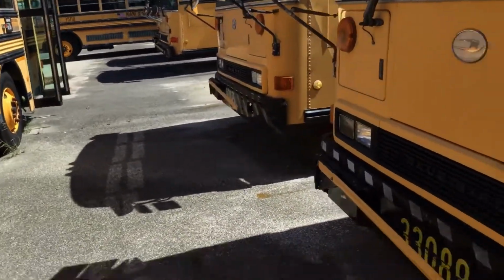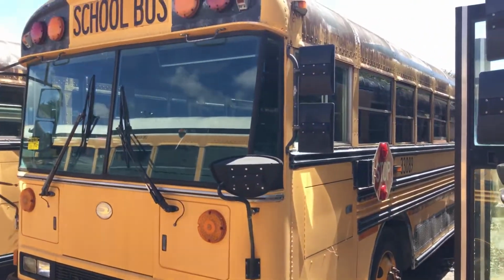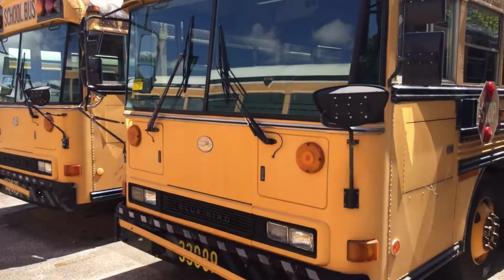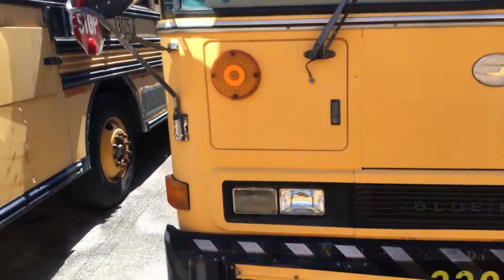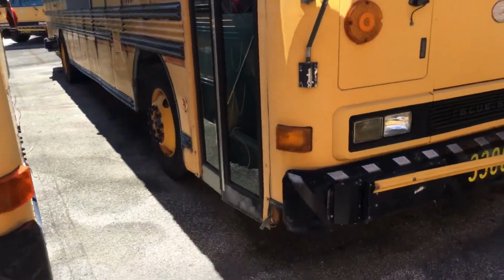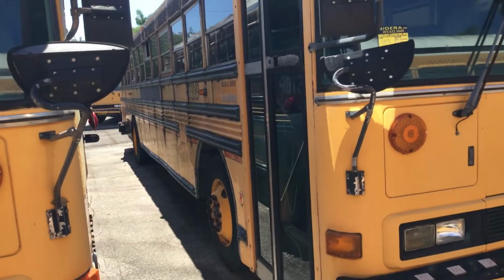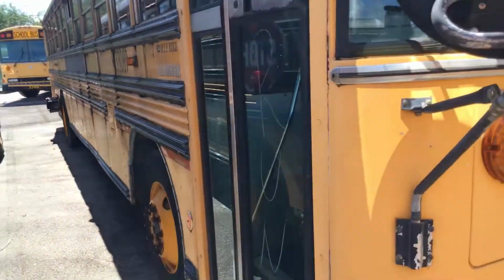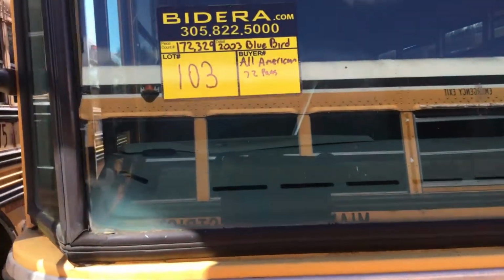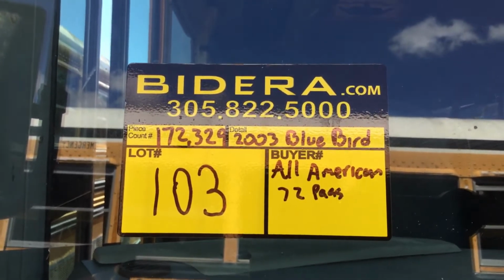Alright, what else can I say? This one needs to be towed out of here. No mechanical work will be allowed on site. It says on the windshield here that it ran in. So I don't know. I don't know why it's not doing anything. But it's being sold as is. Mechanical conditions are unknown. It's a 2003 Bluebird All-American school bus with 172,000 miles. Good luck.